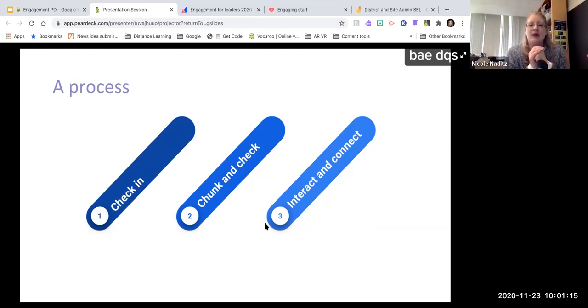And then we also want to be sure that our process includes interaction and connection. Interaction between ourselves and our participants, interaction between the participants themselves, interaction between the participants and whatever content we're working with. So if we're working with data, if we're working with a research article, we can do things specifically that help our participants interact with that content the same way we want them to interact with us as facilitators or with their peers as co-participants.